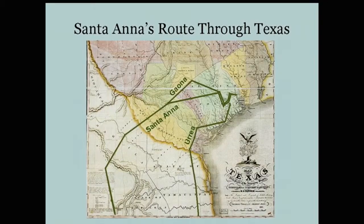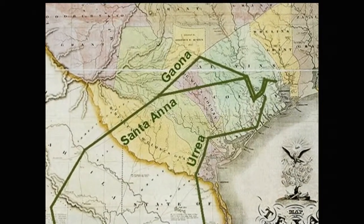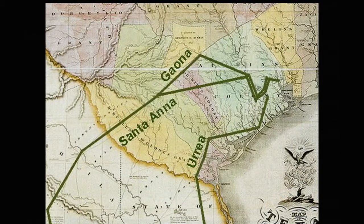So let's take another look at the distances Santa Anna had to travel when he was thinking about his logistics tale. As you can see from this map drawn by our old friend Stephen Austin, Santa Anna marched his army in two basic groups. This is a rough map, but you can get the general idea. One went up the coast, one went through central Mexico towards San Antonio.